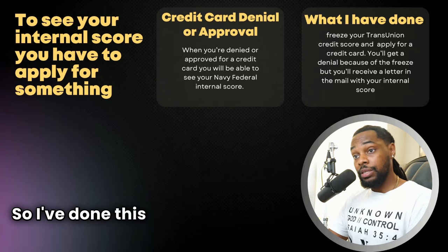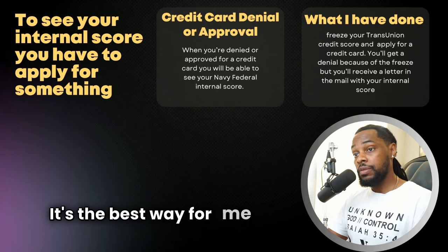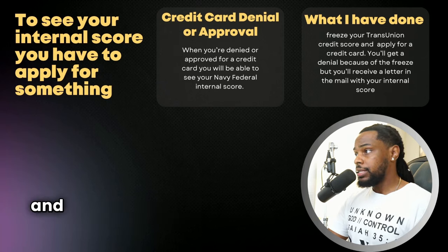I've done this plenty of times. It's the best way for me, and it's actually the easiest method. It takes about 5 to 7 days, but you'll get it. And once you have it, you'll have an idea about where you stand, and you can go from there to strategize however it is that you're looking to strategize to get what you're looking to get. That could be a personal loan, mortgage, auto loan, whatever it is. You'll have a better idea of where you stand once you have that information.